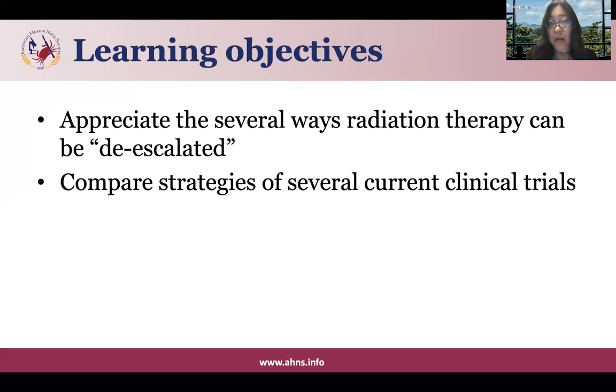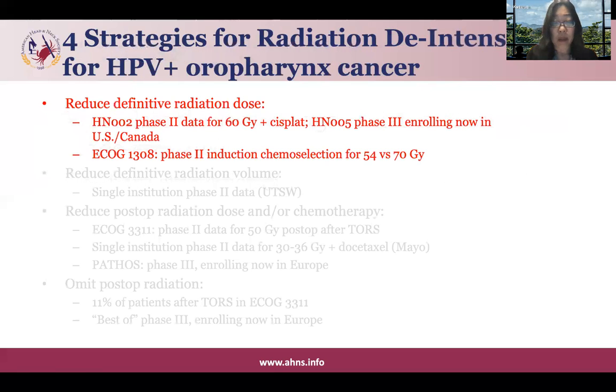So today we're going to go over 4 different ways we can de-intensify radiation therapy and also talk about the strategies of recently completed and ongoing clinical trials. The first way I'm going to show you very concisely is the reduction of definitive or curative intent radiation dosage in the radiation-based treatment setting.